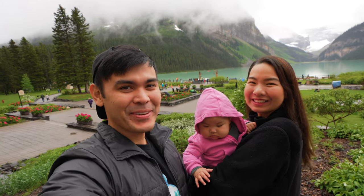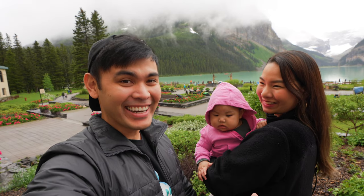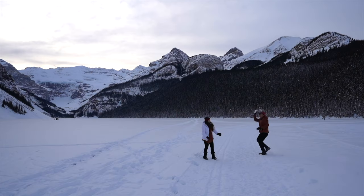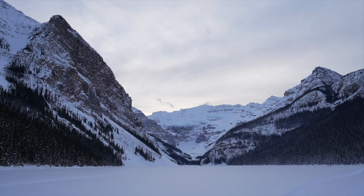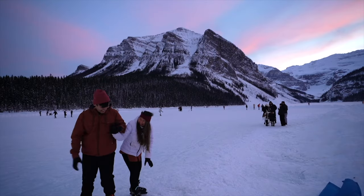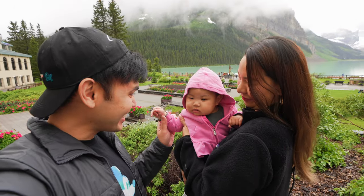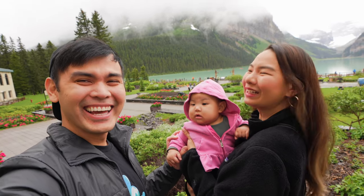It feels super epic to finally bring Skylar to one of her favorite places here in Canada. I think the last time we were here, it was winter and this whole thing was covered in snow and ice. Yeah, and we were trying our best to do the ice skating. Do you want to go ice skating, Skylar? Maybe when you're a little bit bigger and you can start to walk, huh?